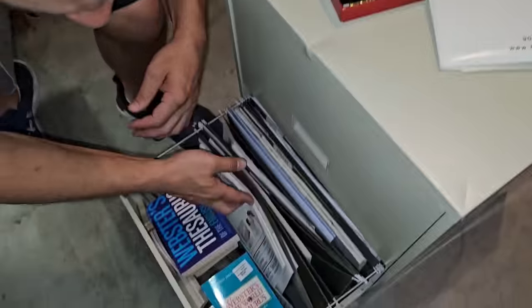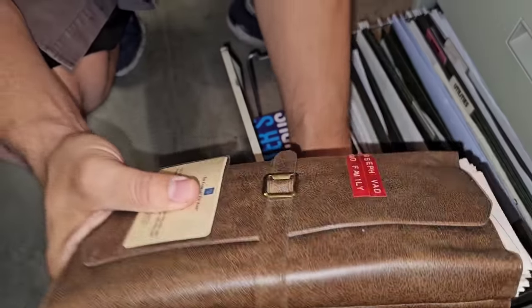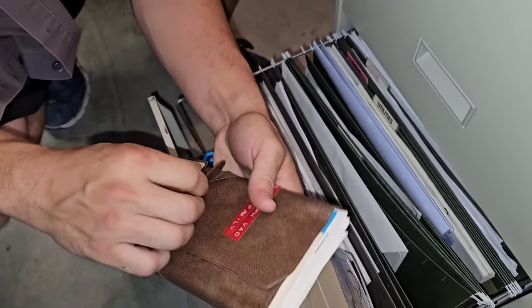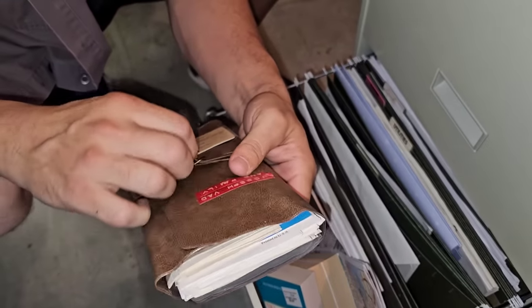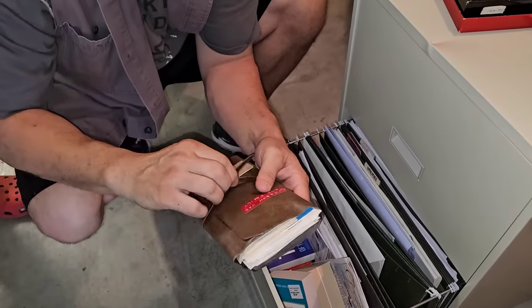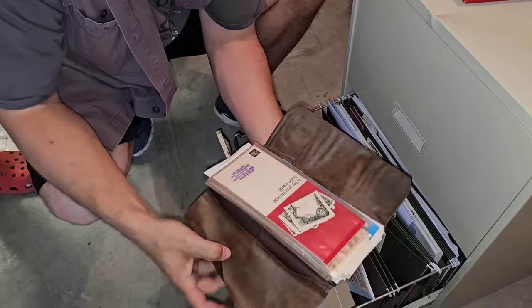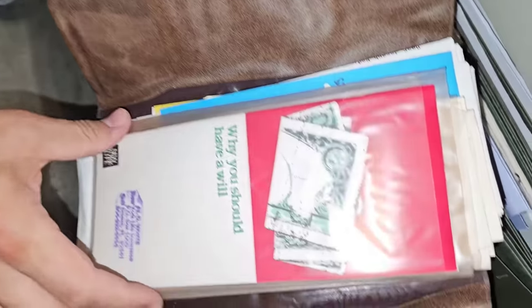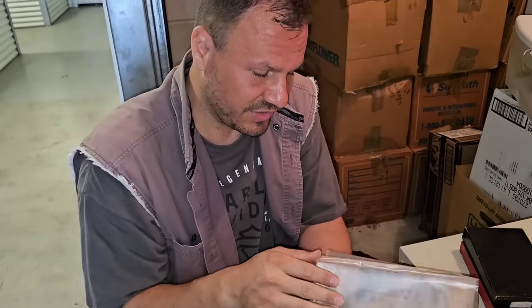Okay, what else is in here? Let's see. There's something else down in here. This is interesting, to say the least. Someone's diary? I don't think it's a diary. Let me see. It might be military. Could be maps. Could be... Is that money? Why you should have a will. The best we can figure out is somebody passed away.